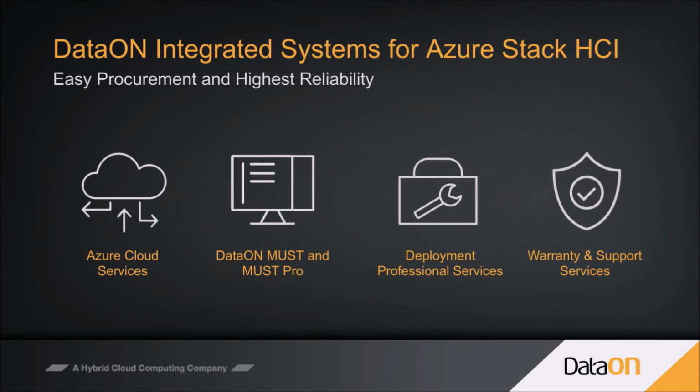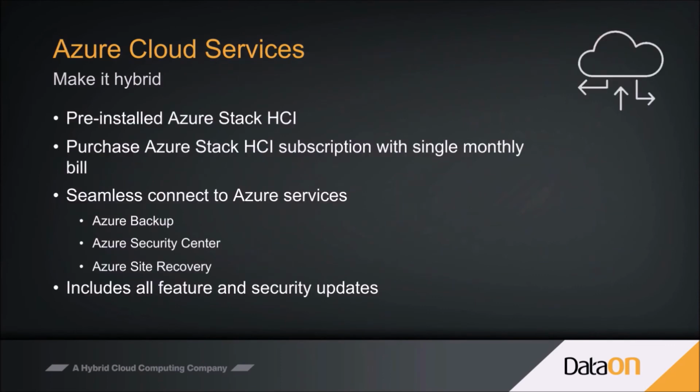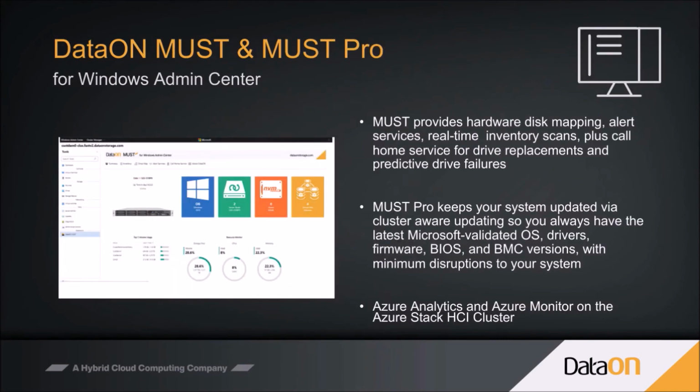But with integrated system, we're now working with Microsoft around the clock to ensure that if you have any critical issues, our support organization infrastructure are set in place to help you across the board. Cloud services, talked about pre-install Azure Stack HCI, talked about Azure Backup. All these are part of the Azure Cloud services that DataON helps our customers with. DataON MUST and MUST Pro.